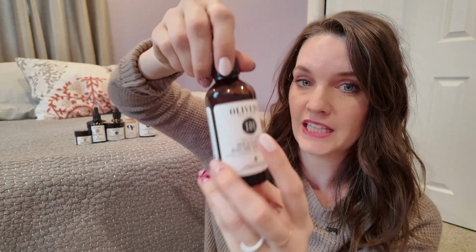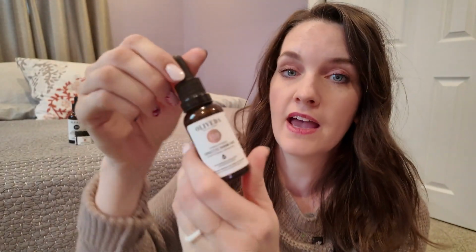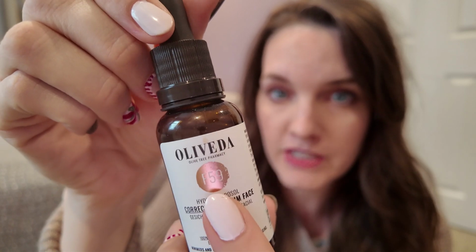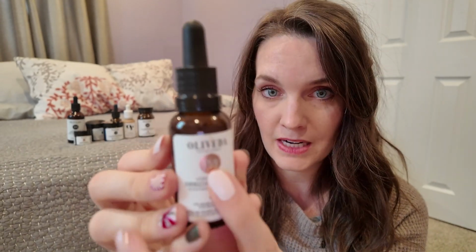So this is a kickstart to your day. And then, like I said, this has IO1. And then if I pick up something like this, it's F59, and the F stands for face. So this is part of the skincare line. And then 59 because it's the 59th product that they created.